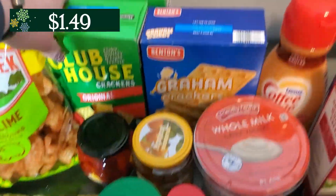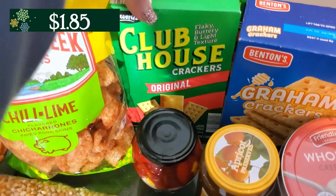And we're getting down to it. Just a couple more things here. I grabbed these Clubhouse crackers.